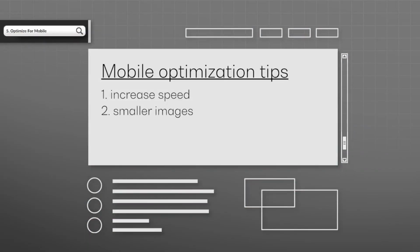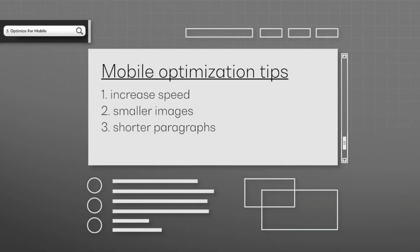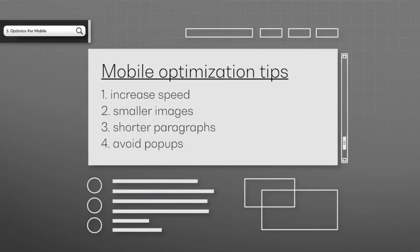Second off, smaller images are going to be better on a mobile device because they are smaller and quicker to load. You want shorter paragraphs for mobile. That allows your content to be easier to read and thus better engaged with. You also want to avoid, unless you absolutely have to, having pop-ups on your mobile. You can usually turn them off for mobile on your website and just keep them on for the desktop experience if you've determined that you have to have a pop-up.